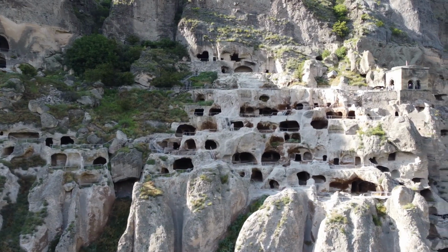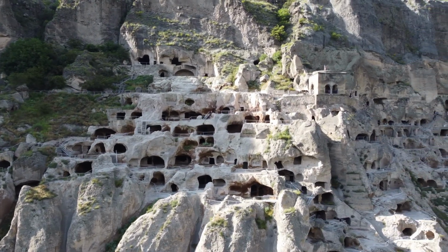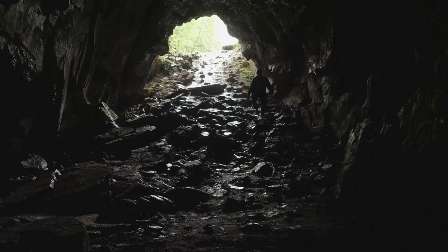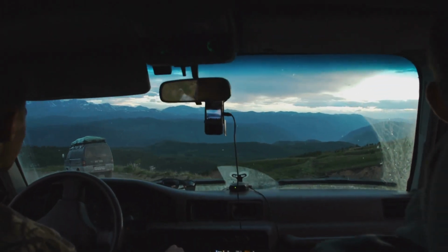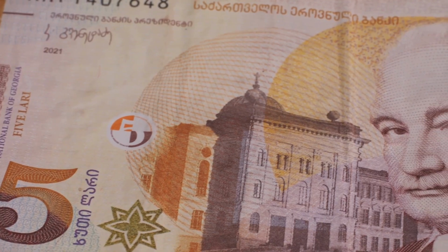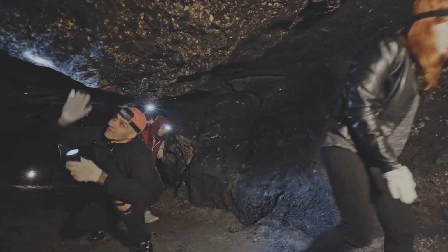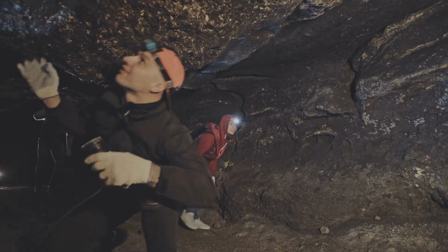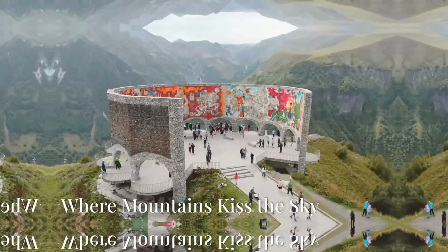Next up, Vardzia, a monastery carved into the Erusheti mountain. This place is unbelievable. Imagine a network of secret tunnels and hidden chambers within a mountain. Vardzia is about a 4-hour drive from Tbilisi, but it's worth every minute. Tickets are around 15 lari. The best time to explore is during the spring or fall. Get ready to discover the secrets of Vardzia. You might even stumble upon a hidden treasure or a really cool rock.